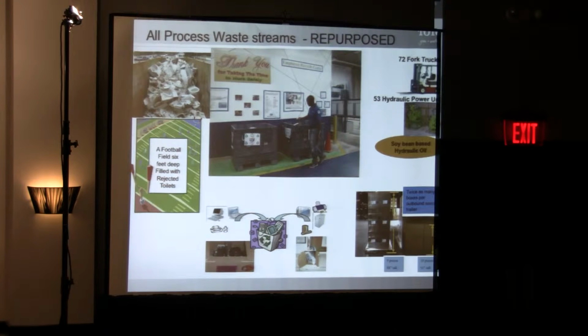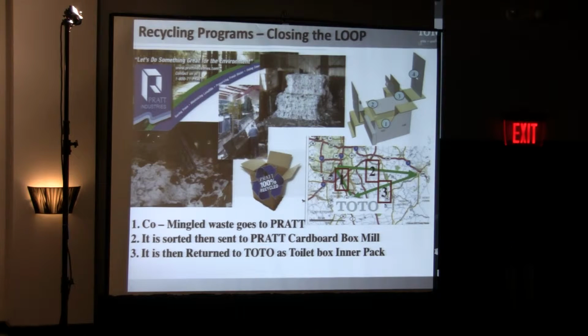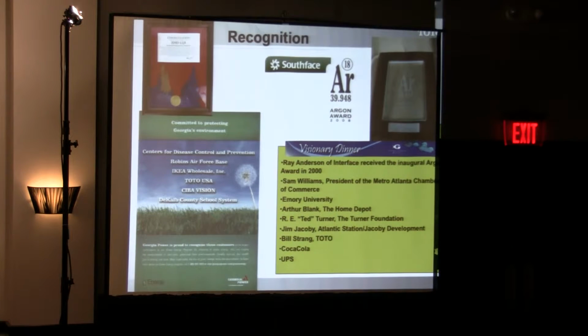improving their environment. We track our carbon emissions. We track our recycling of paper and cardboard. We also look for how we measure our success with a variety of methods using both governmental and non-governmental agencies, and as a result of that, we receive a variety of awards and recognition for the efforts that we put in place.